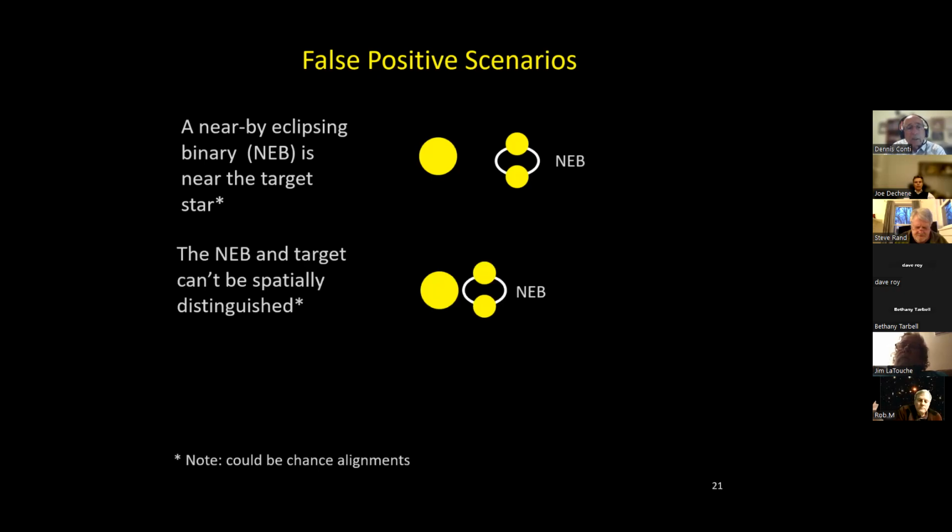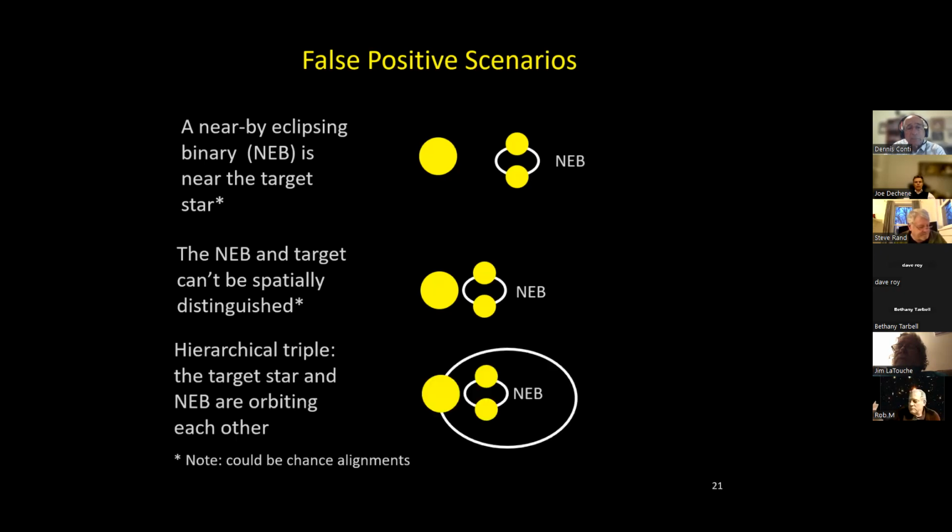The other case would be if this nearby eclipsing binary is so close to its host star that even on Earth from our backyard telescopes, we're not able to make that distinction. This would be a case where we would have to pass it off to a larger professional observatory to help separate out the two systems. Another case is where a star is orbiting a nearby eclipsing binary, called a hierarchical triple, where the blending of light would have the same effect as earlier, where TESS would think there's a transit of a planet taking place, when in fact it's really just a transit of two stars orbiting each other.